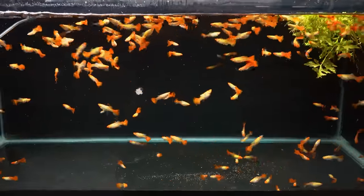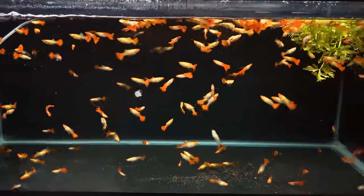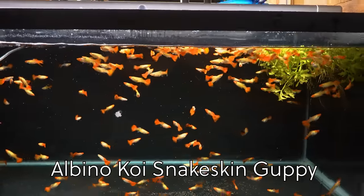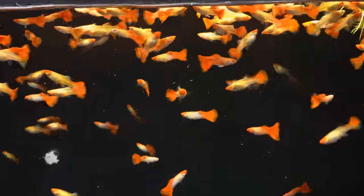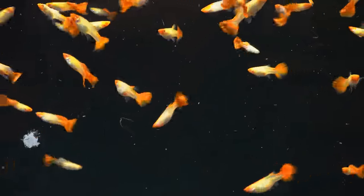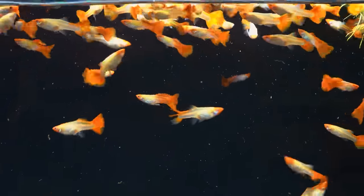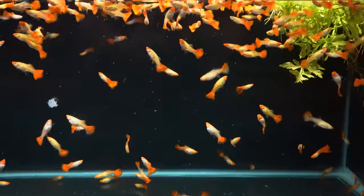If you like fish that are as bright as the sun, we've got you covered. These are albino koi snakeskin guppies. And they're just bright as the sun. I don't know what else to say. Really, really catch your eye from across the room. Gorgeous fish. If you like these bright colors on a rainy day, just watch a tank full of these and you can't help but be happy. Like, the sun ain't out, it is out in your tank, that's for sure.